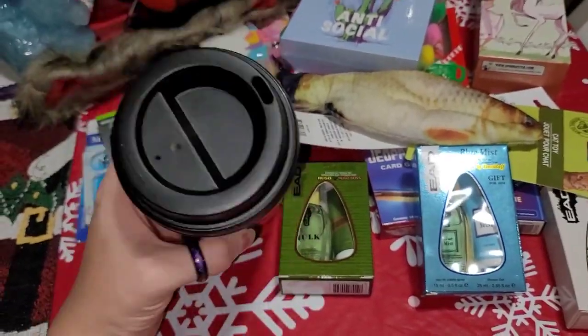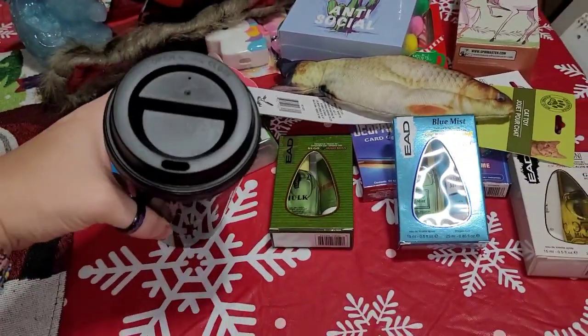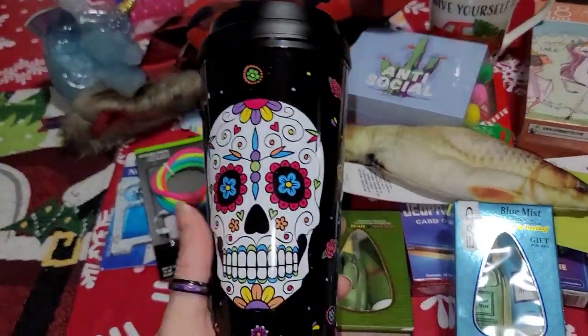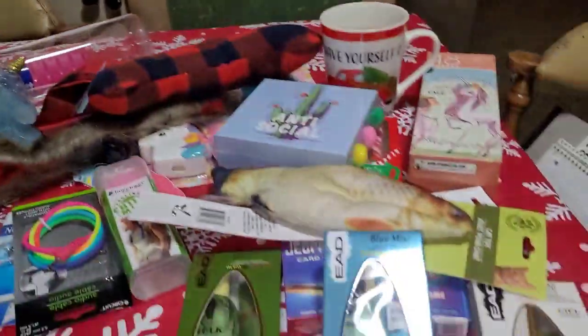I did find these again. They had a couple clearance down, and these are just the Sugar Skull tumblers that they had back around October for Halloween. I love these cups. I love everything skulls. My daughter does as well, so I picked another one of these up.